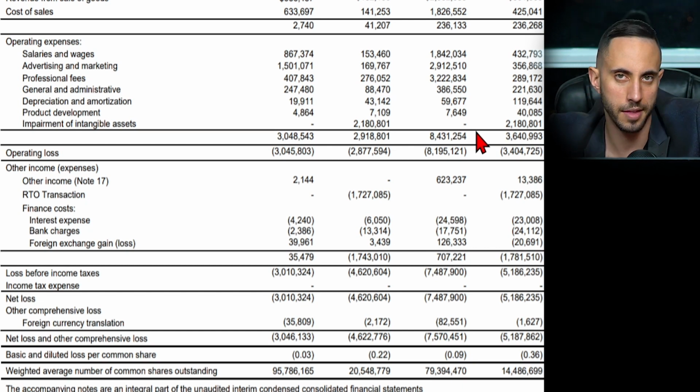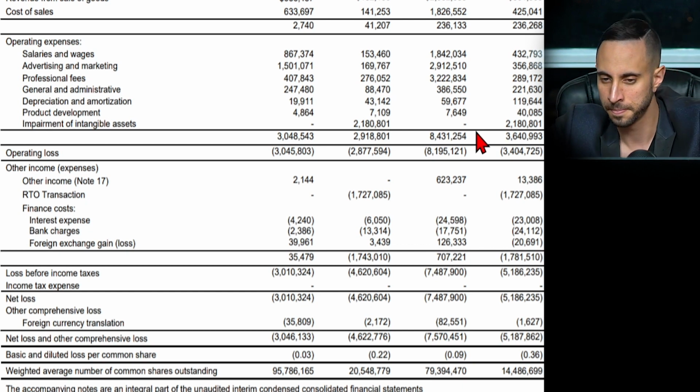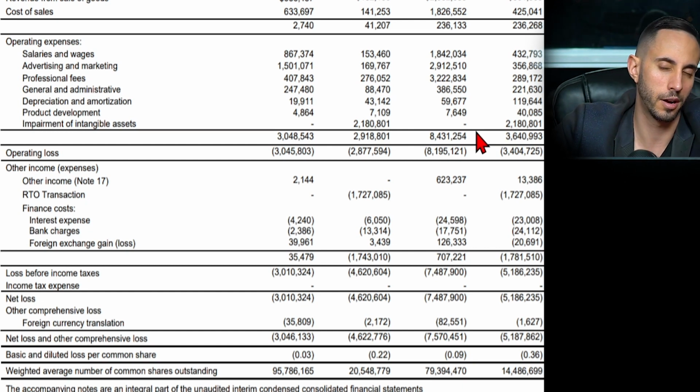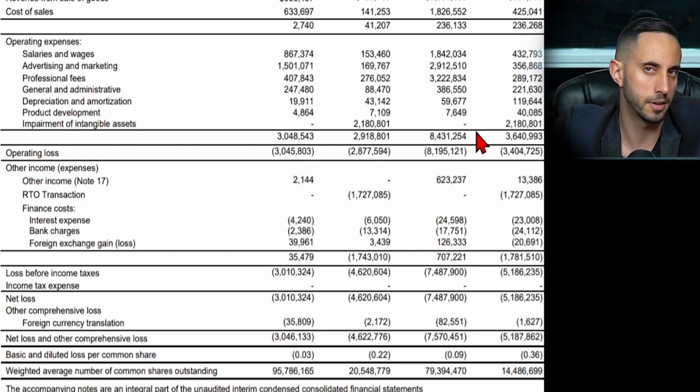Now, I do understand that in order to get the product out, you got to market, especially with a company like this. We've talked about other companies, like any company that's targeting a big market like this, especially like the seniors market, the health and nutrition market. You got to spend money in order to get the product out. Because if no one knows about it, no one's going to buy it.